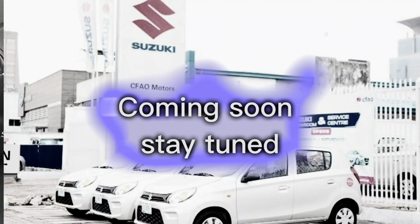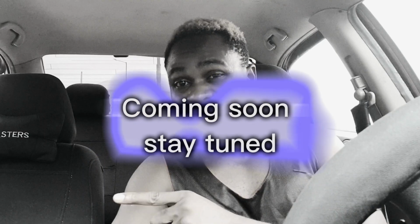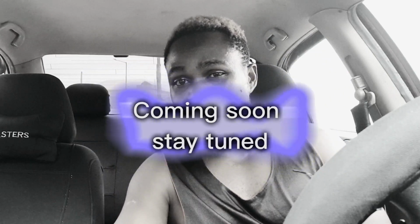For Move. It was Move that actually opened the eye of a lot of people to know this car is actually a transporter, a transport vehicle.